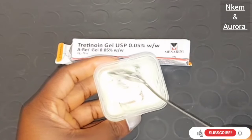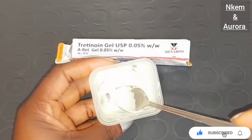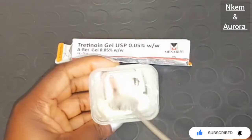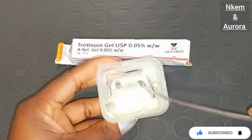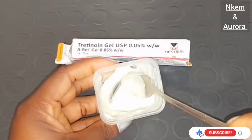Now I add a little pinch of this Blue Seal Vaseline inside; a little pinch will go a very long way. Don't add a lot of the Vaseline petroleum jelly Blue Seal inside of your Tretinoin gel. Add a little of the Vaseline, so it will add more moisture to this Tretinoin gel that you are going to be using to treat your stretch marks.